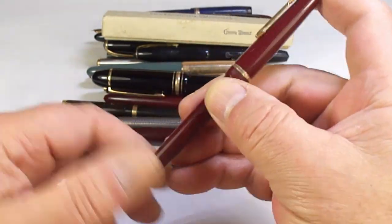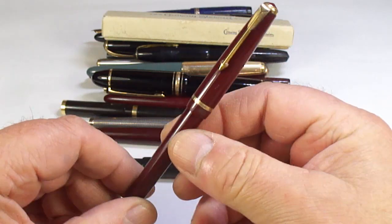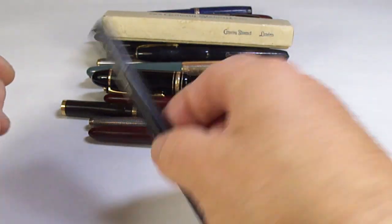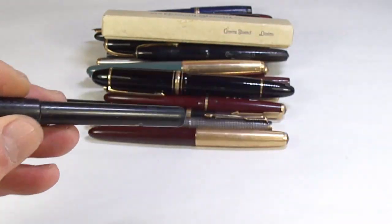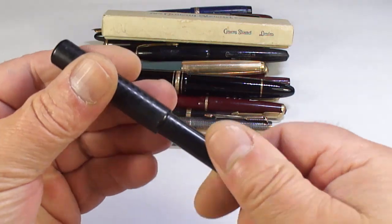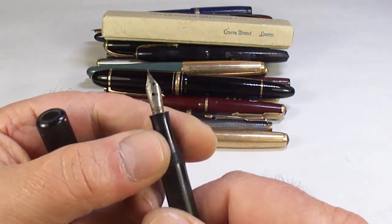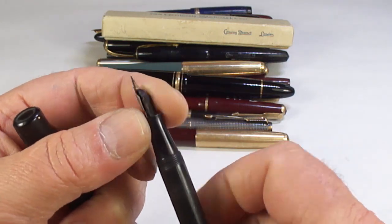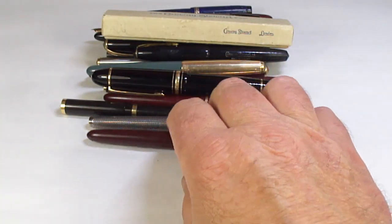We've got a Parker ballpoint there, which matches, I think, the other Parker I showed you a little bit earlier. What's this one here? I can't quite see. Let me have a look. Oh, it's a Scribe number 330. A Conway Stewart Scribe 330 pen. Doesn't look like the original nib there, but not sure what we'll do with that particular one.